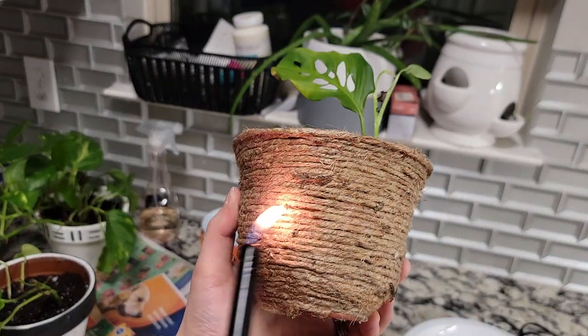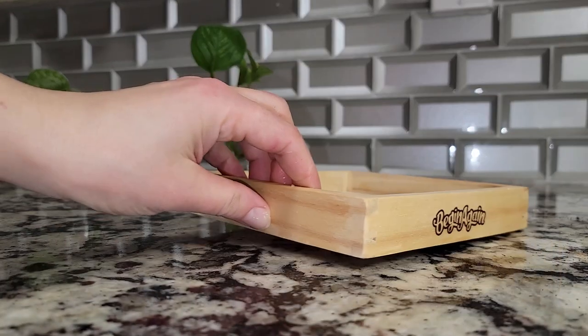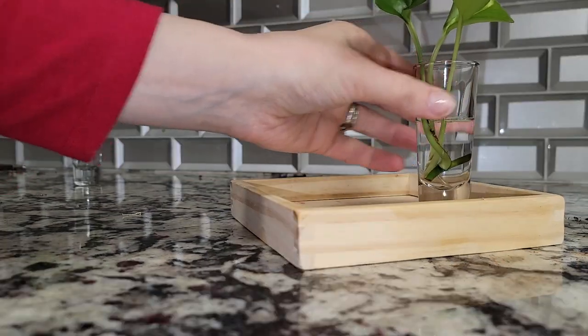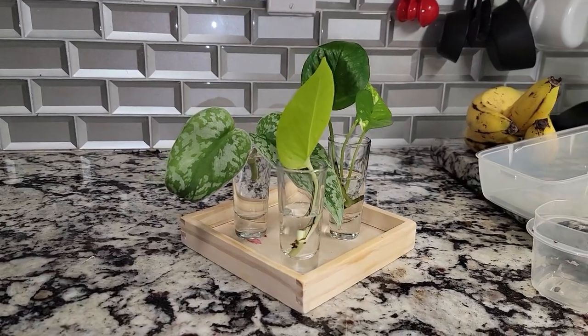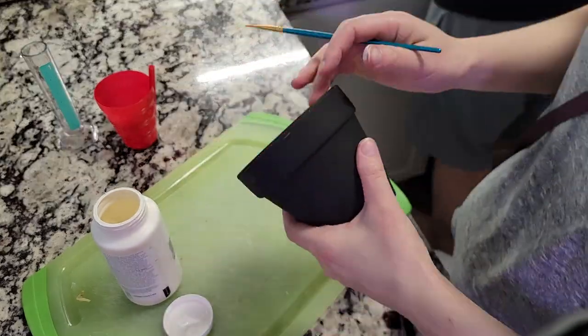They did that with fire in the video, I guess, I don't know, you're just supposed to do that. This tray was in my kids' toys, so I decided to use it as a little propagation station, as well as my husband's shot glasses. So I think I might stain this little tray, I don't know. Let me know in the comments if you have an opinion.